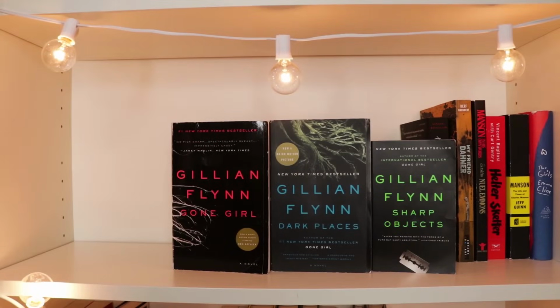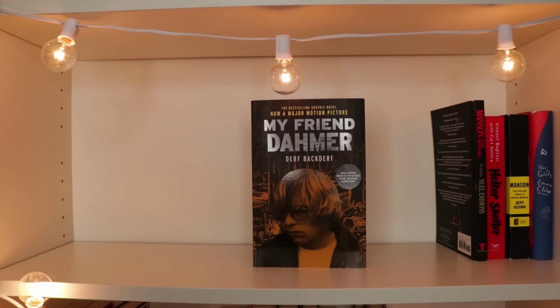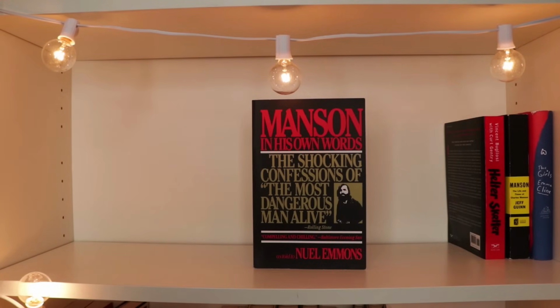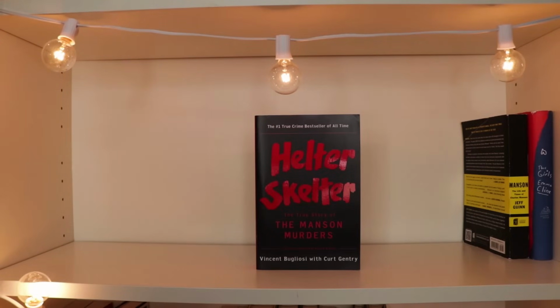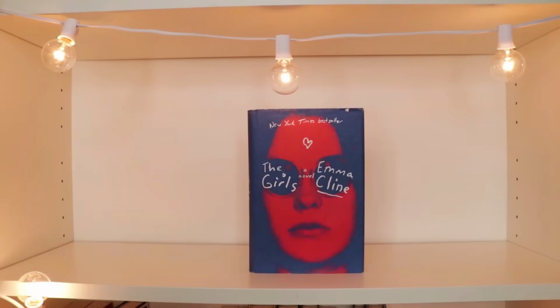Then I have the three main Gillian Flynn books, Gone Girl, Dark Places, and Sharp Objects. The Silkworm by Robert Galbraith, aka J.K. Rowling, My Friend Dahmer by Derf Backderf, Manson in His Own Words as told to Nuel Emmons, Helter Skelter, The True Story of the Manson Murders by Vincent Bugliosi and Curt Gentry, Manson, The Life and Times of Charles Manson by Jeff Guinn, and The Girls by Emma Cline, which is not a mystery thriller, it's actually just fiction, but I keep it together with the rest of my Manson books because it feels weird not having them together.